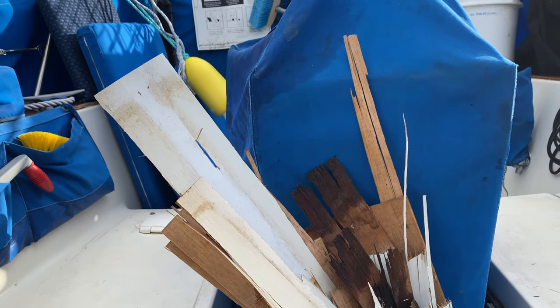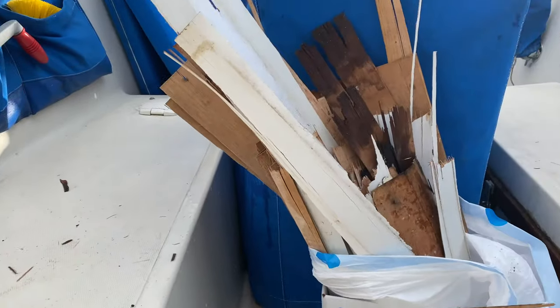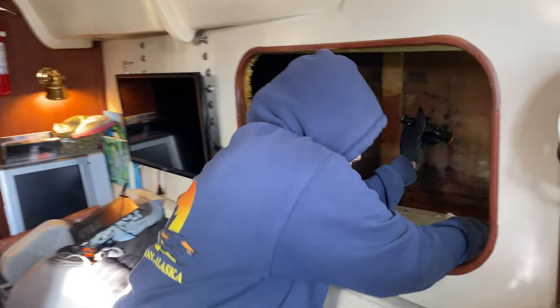That was one flat piece of wood. And it did not come out as one flat piece of wood. Damn. You're doing a great job, babe. Thanks, babe. You're taking it out instead of breaking it. That sucks, but Bruno was shitting himself.